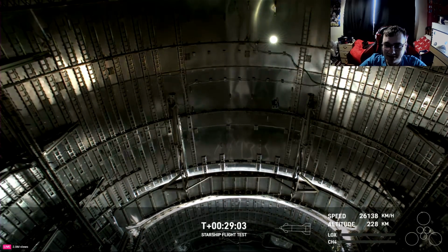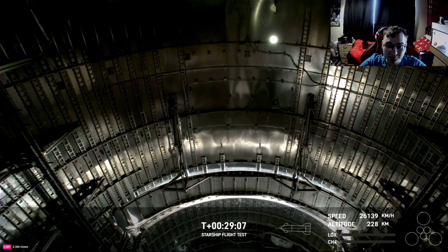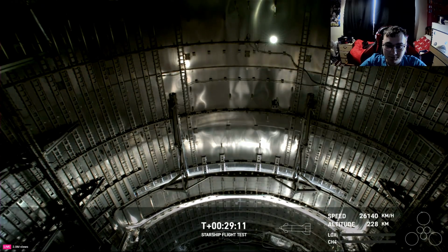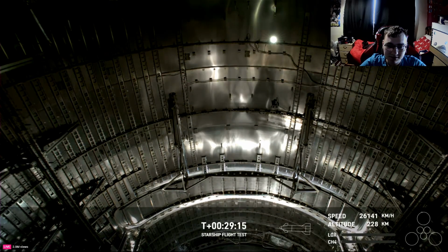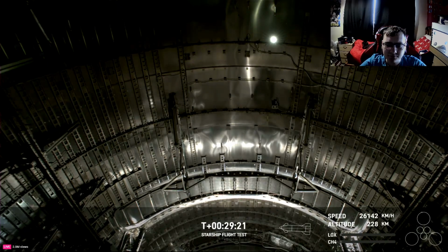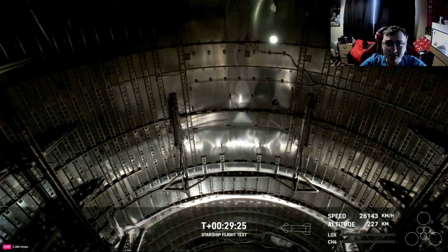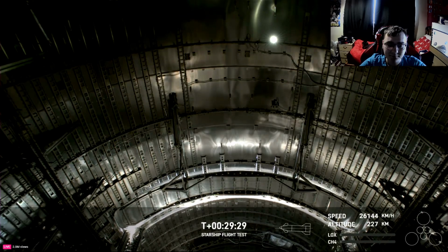I love seeing this. This is so cool, and the inside of the ship looks like it's in great shape internally. We're expecting to see the payload bay door closing. We're getting some ratty views from the ship at the minute because we're downlinking through the tracking and data relay satellites, I believe, instead of a ground station or Starlink.